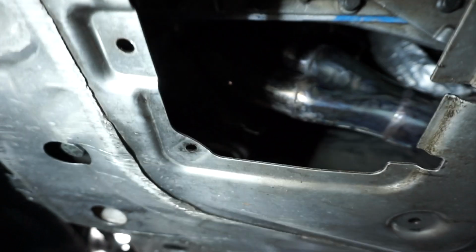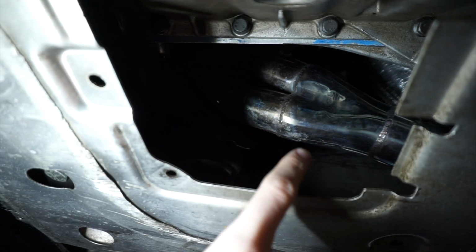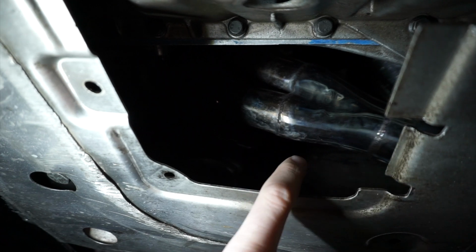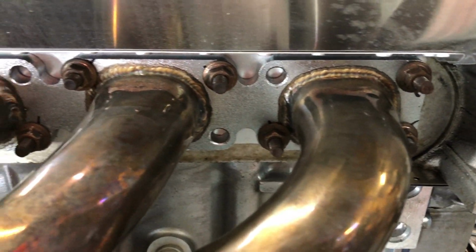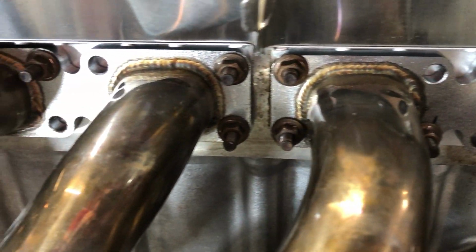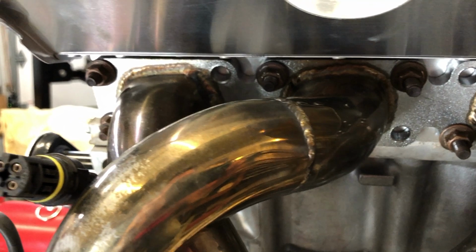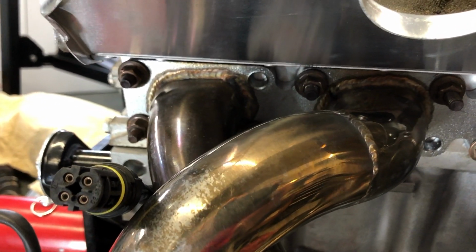Now, these are eBay headers. You can get these for around $120, and the best place to see those is right here. I do have a video putting these on. They're not that difficult, just a lot of time, probably about 8 hours. If you've never done an exhaust header system before, you might want to get a buddy to help you out, especially on this car where there are some bolts that are just kind of hard to get your hands and the wrenches down in there. After the header system, we go to our stock exhaust, which starts right here.